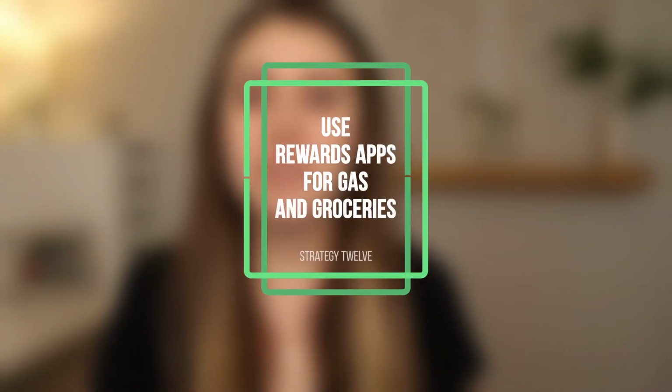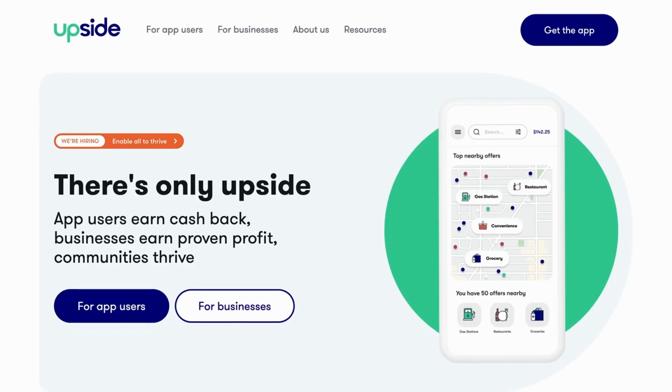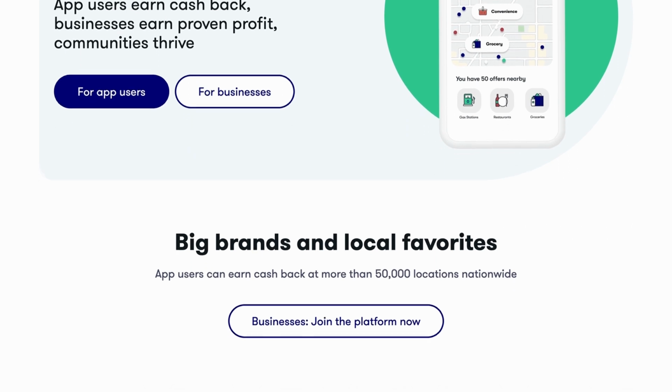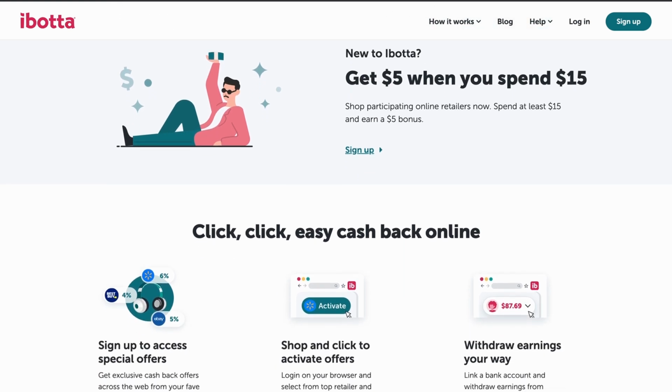Number 12, rewards apps for gas and groceries. While broad use cashback apps are great for saving money on everyday purchases, you may be able to save even more by using a category-specific app. Cheap gas apps such as Gas Buddy or Upside offer savings as high as 25 cents per gallon of gas, and grocery apps such as Ibotta allow active users to save as much as $300 per month.